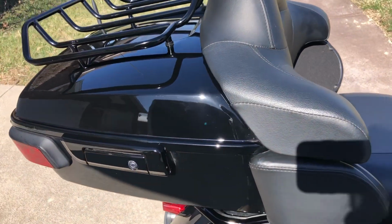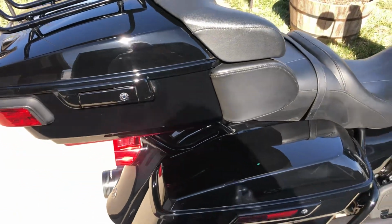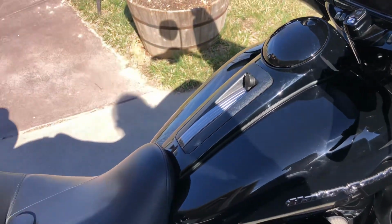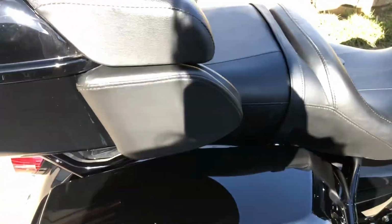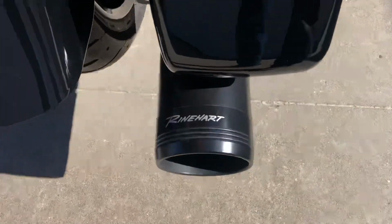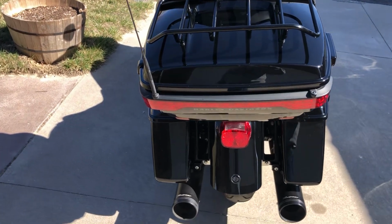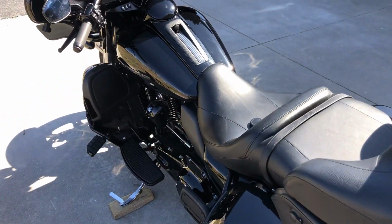Now in the TourPak, it does have a 12-volt power point in there, so you can charge an additional device. It has the hookup for intercom system that you can plug in for you and your passenger. Controls for the passenger are under here. Nice big Rinehart 4-inch black exhaust. We'll start this bike up here in just a minute and it just sounds awesome. Runs really smooth. Very well tuned.